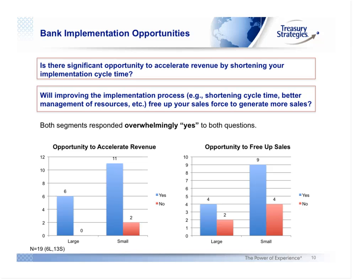Okay, so when we asked this question in the survey, and we also asked about the business impact of improving implementation to free up the sales force, we found some interesting things. First of all, the large banks all said there's a huge opportunity to accelerate revenue, and the majority of the small banks said so as well. We saw a little more of a split in terms of freeing up sales, and this one is interesting to me. The answer is overwhelmingly yes, but it wasn't as overwhelming as I would think.